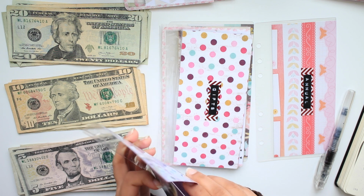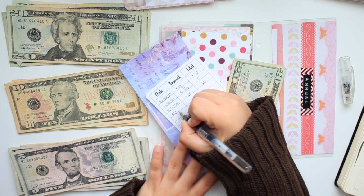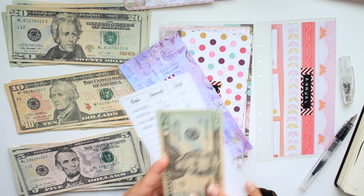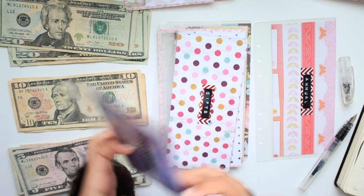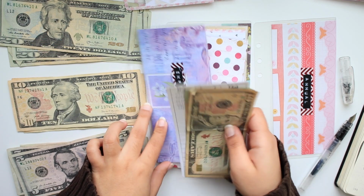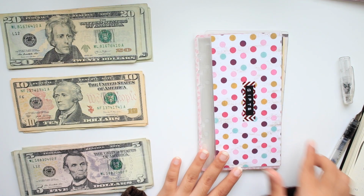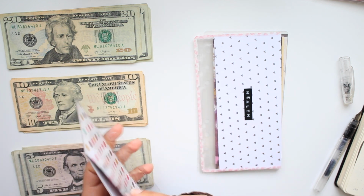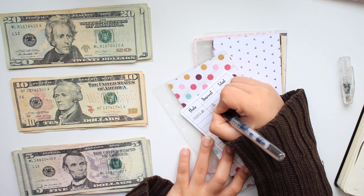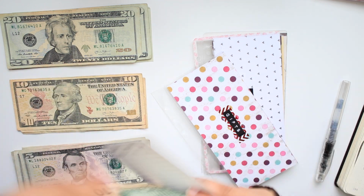Experiences will be getting 10, and I have 20 in here. 0, 3, 1, plus 10, and the total is 30. Gifts will be getting 15. That'll be a 10 and a 5.